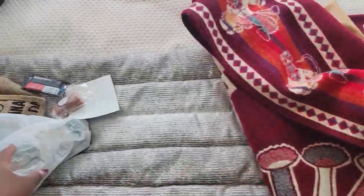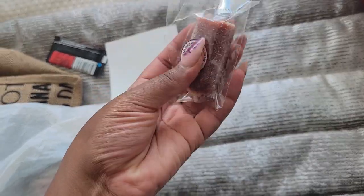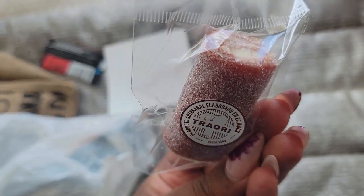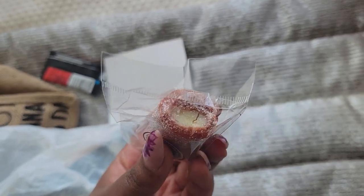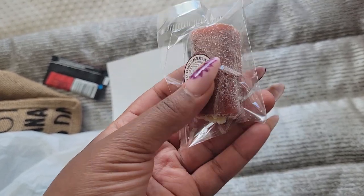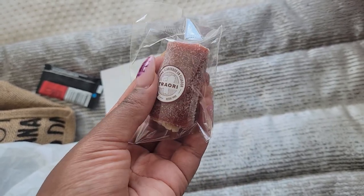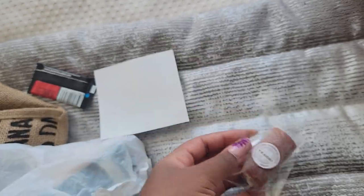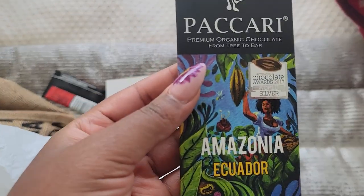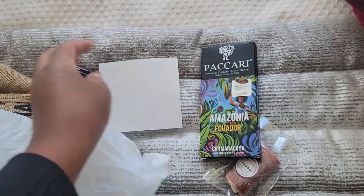So I got that. What is this? I know it has condensed milk in the middle, so I'm probably not gonna eat the middle part. I want to say this is guava on the outside, plus, you know, some sugar. And I'm going to try it later. I've had a lot of sweets today. And then I bought this chocolate. Look at the lady on there. It's gorgeous.